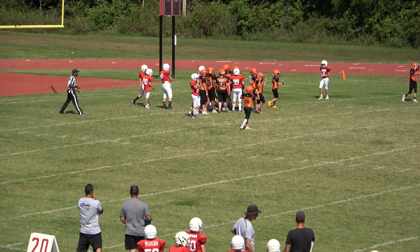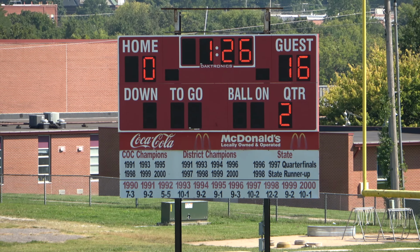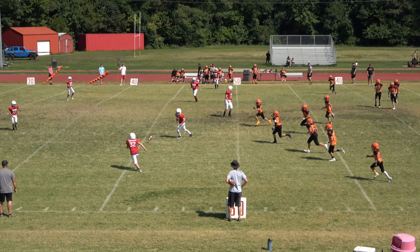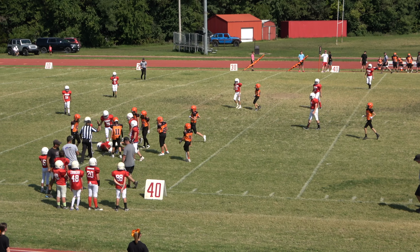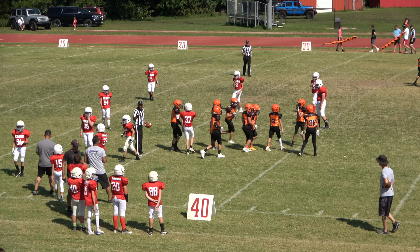He powers his way through. It's good for the Republic, 2 point. Onside kick recovered by Ozark. They will take possession of the ball around the 35-yard line.